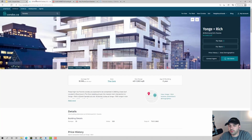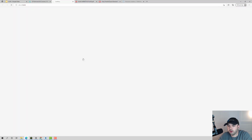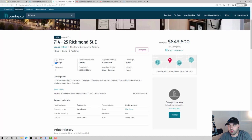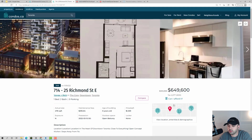And I think if I pull up the building here, there's probably another one. So there's one in January. We've got a 478 square foot, one bedroom. Again, no parking. This is a shared light bedroom, right? So it doesn't have a window in this bedroom. Not a perfect floor plan, but not too bad either. This one sold for $650,000, so it puts it at $1,360 per square foot.